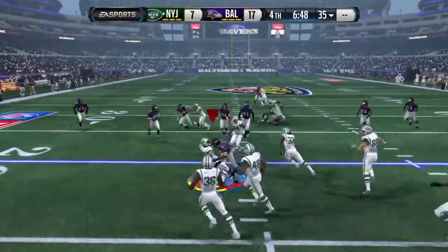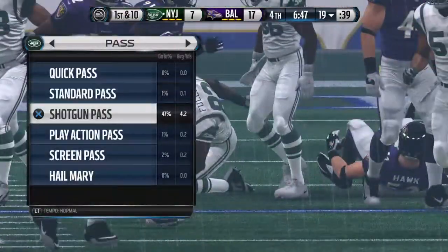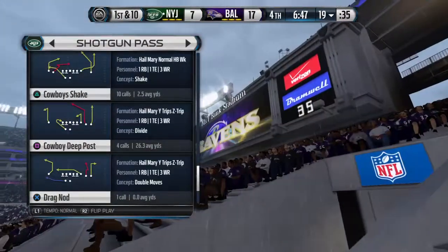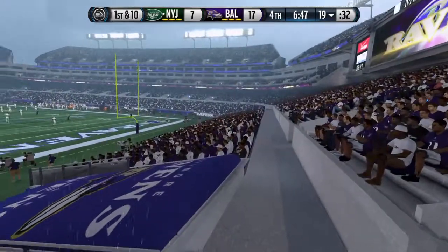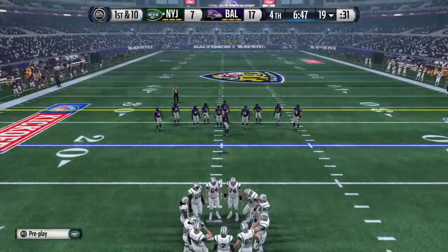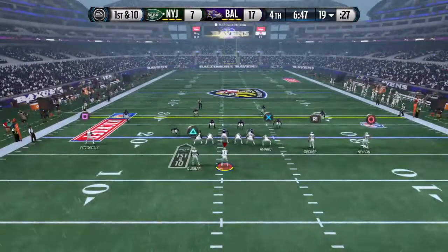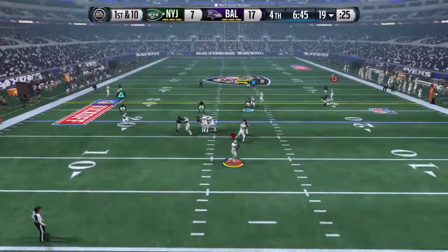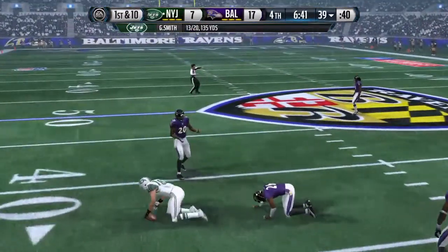Catches it at the 9 and starts his return. That tackle by A.J. Hawk. It's first down as they head to the line. Throw, throw, throw. Smith's got it in the gun. Elam's there to take it down.